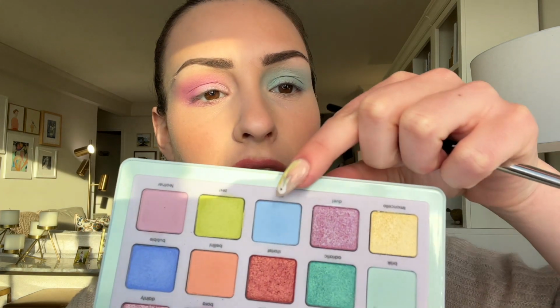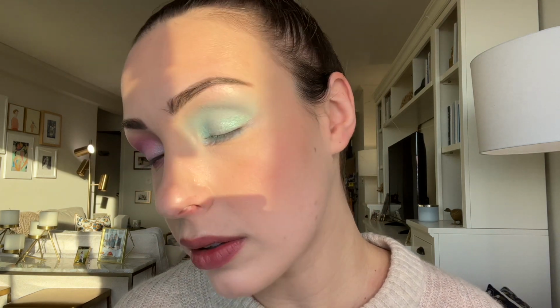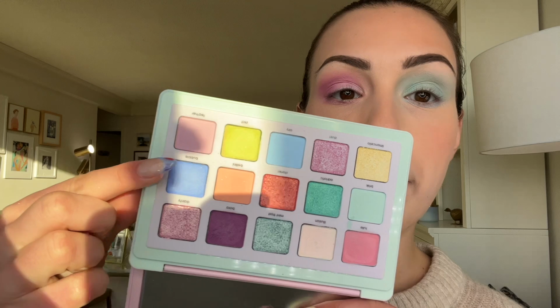Let's go into this color, Airy, and put that on the bottom lash line. Once again, with my reference number 3, I'm just applying that. And this one is also very, very powdery. It makes it very easy to blend. Just kind of showing you guys what that looks like in the sun. Let's go into Bubble right here with my BK Beauty 206.